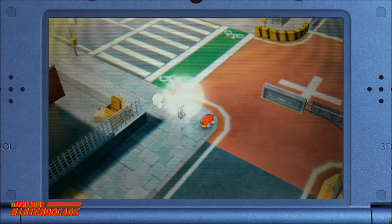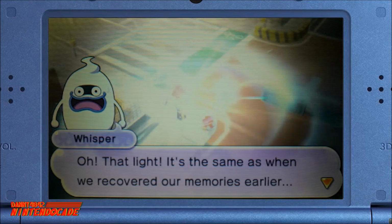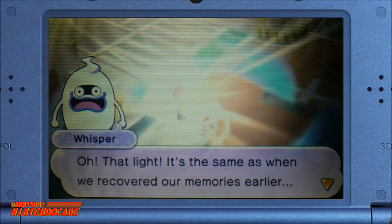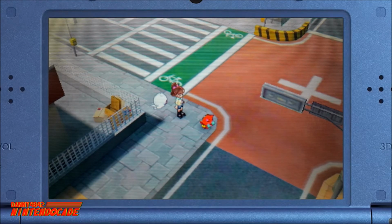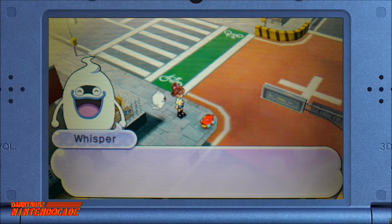Friends? Oh, the memories are flowing back. Aww. Oh, that light. It's the same light as when we recovered our memories earlier. You're right. We saw the same thing. That was right before, when she was in the shop. Right. And then she recovered some of her memories there. It's a link. A yokai medal. It's proof of the bond of friendship with a yokai. With this, you can call on your yokai friend at any time.